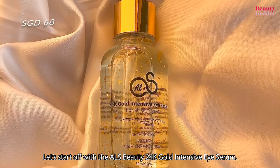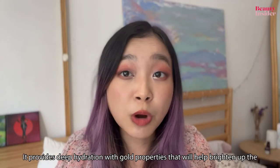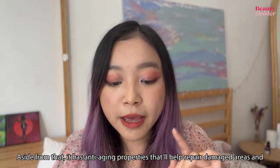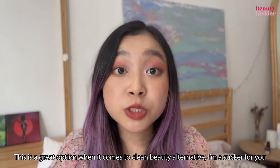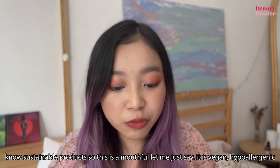Let's start off with the ALS Beauty 24K Gold Intensive Eye Serum. It provides deep hydration with gold properties that will help brighten up the skin under the eye. Aside from that, it has anti-aging properties that'll help repair damaged areas and lessen premature aging. This is a great option when it comes to a clean beauty alternative. I'm a sucker for sustainable products. So this is a mouthful, let me just say.